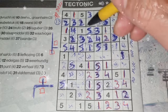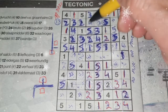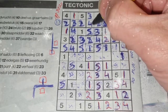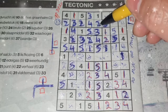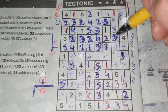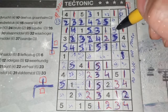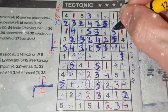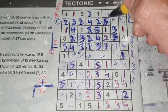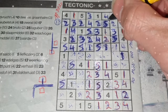Two numbers left in this area for numbers 2 and 4. We have a 2 there, no 2 there. 2 should be here. And the 4 goes there. Now we have a 2 there. Oh, wait. These two boxes, we have a pair, 3 and a 5. Well, this should be a 3 then, because we already have a 5 here. 2 and a 4, we have a 2 there, no 2 there. 2 should be here, and the 4 goes there.